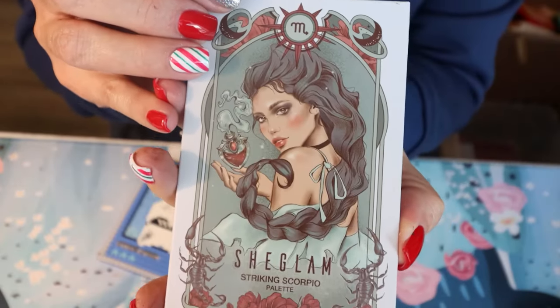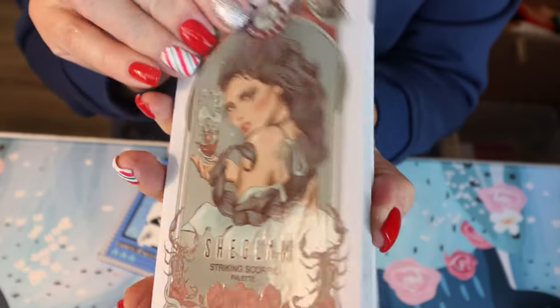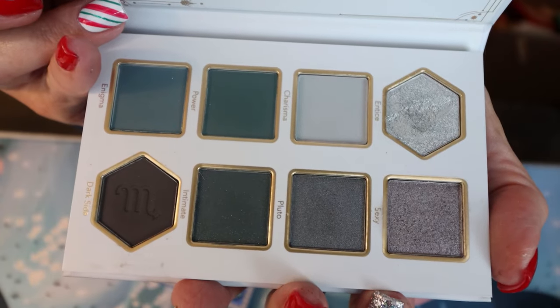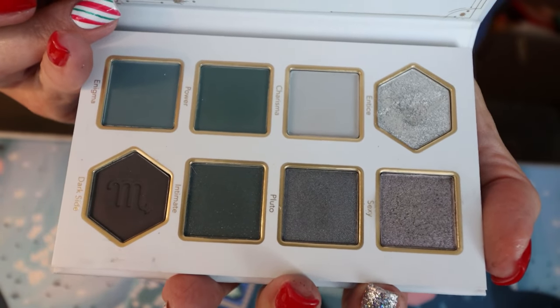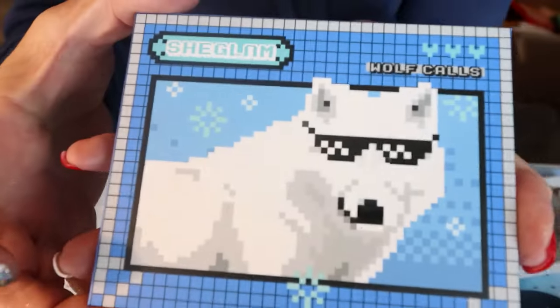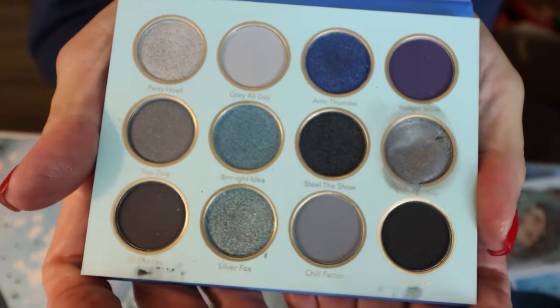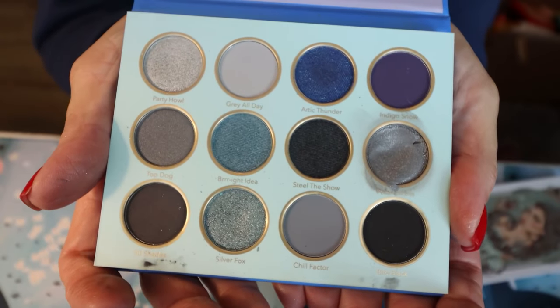I also have two palettes from She Glam, which is Shein's makeup line. This was their little Scorpio palette. Quality of this is really nice. It's just a cool tone palette I have over and over again, so I am going to declutter. And then I also have the She Glam Wolf Calls, again, a neutral palette. Color story I have time and time again, so I'm going to declutter this one as well.